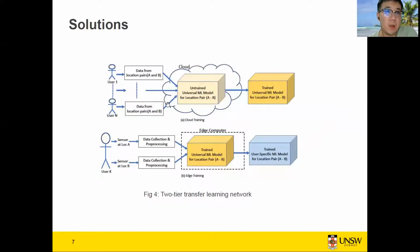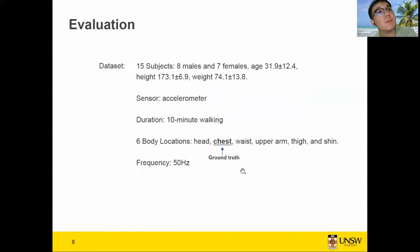Since training is an overhead, we proposed a two-tier transfer learning framework to reduce the training data and the training time. A universal model is trained in the first tier, called cloud training. The user retrains the universal model using their own data and devices in the second tier, called edge training.